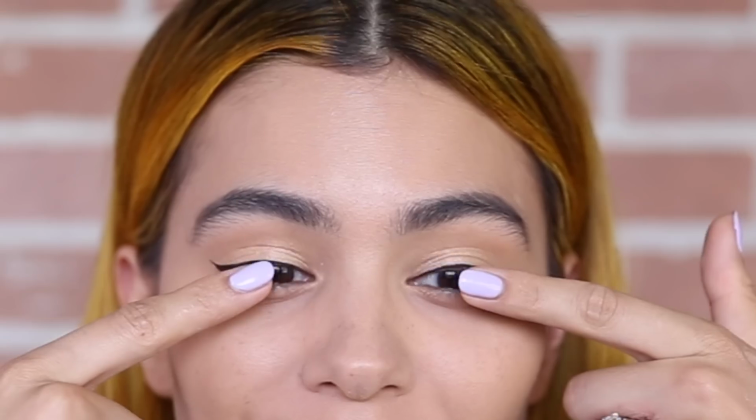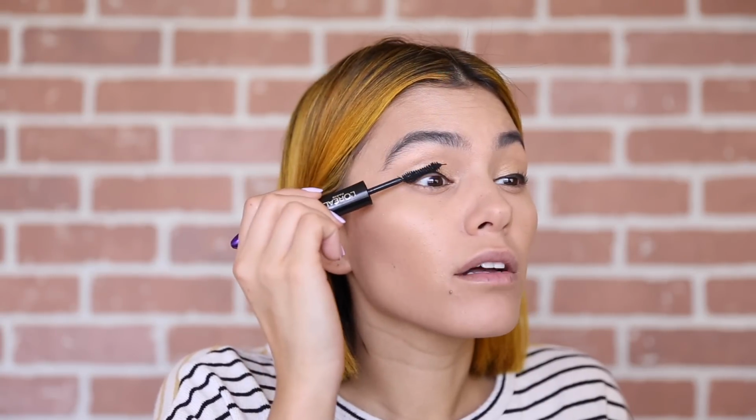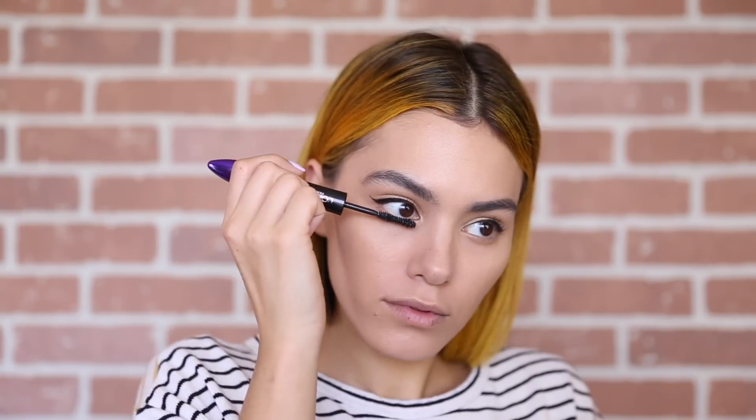Now I'm going to work on my itty bitties. No, not those. These. My little lashes. With my False Lash X Fiber Mascara, I'm just going to apply a small coat on the top so it doesn't weigh down my little lashes.